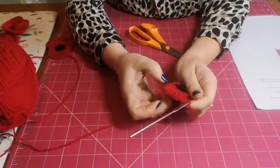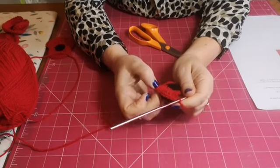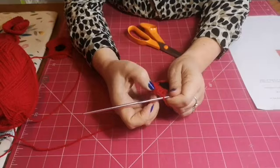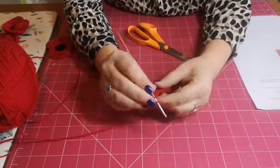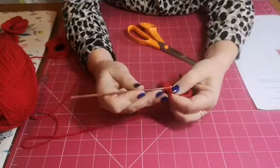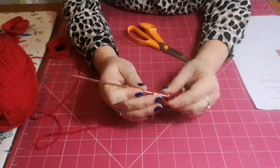So let me just double check what I'm doing. So that's 1, 2, 3, 4. I need 1 more, I think, isn't it? 1, 2, 3, 4. Yeah, 1 more. And then this is the 5th one. So another 2 double trebles into the 5th.